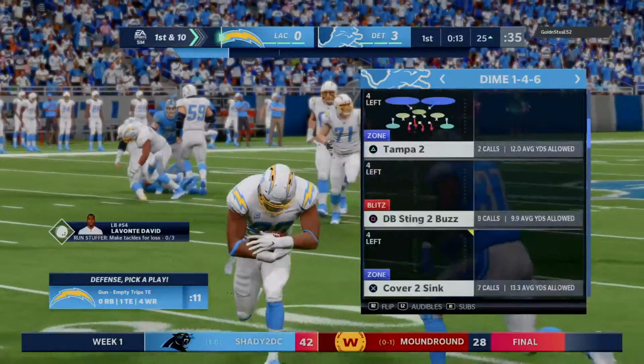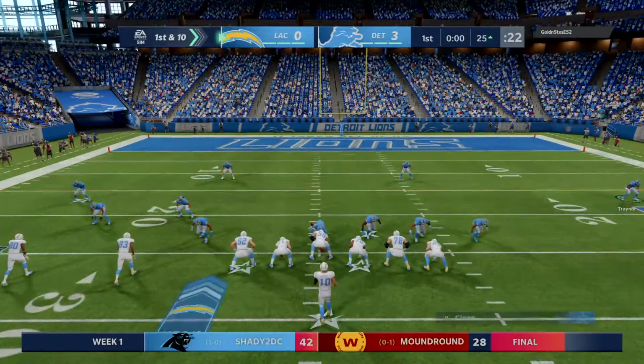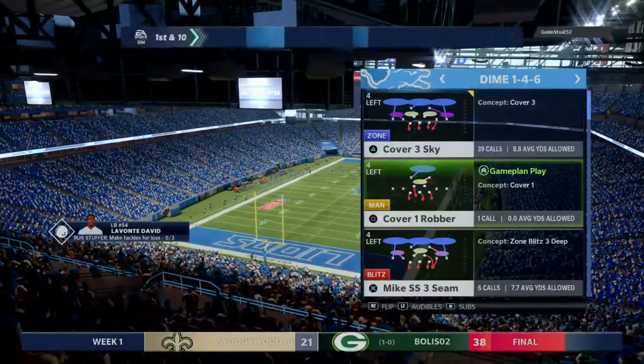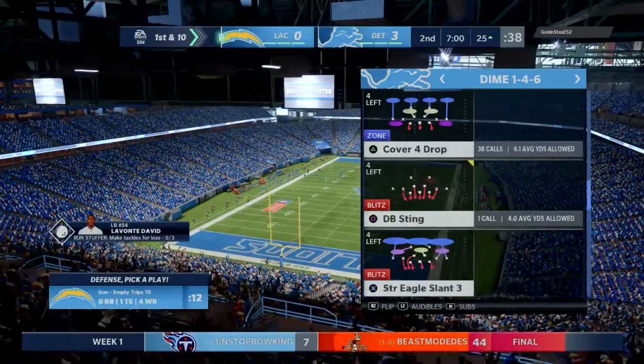Los Angeles. 3-0 after one on EA Sports. Lions 3, Chargers nothing.